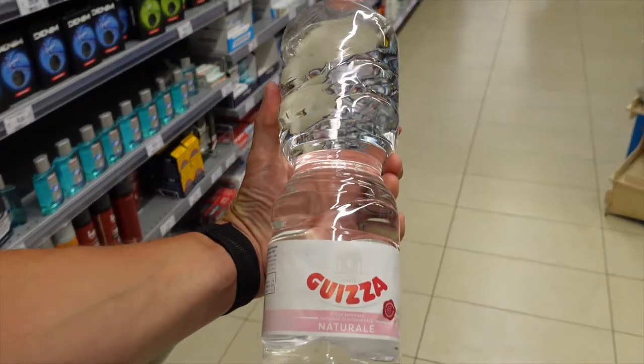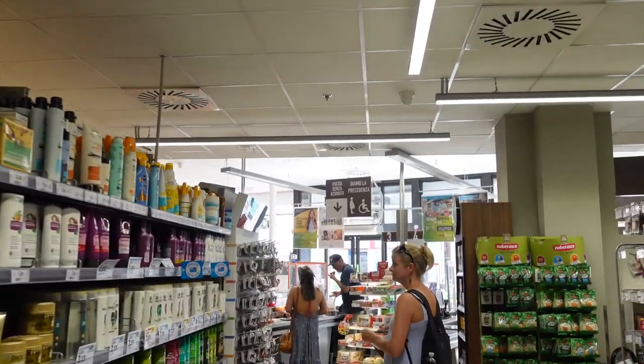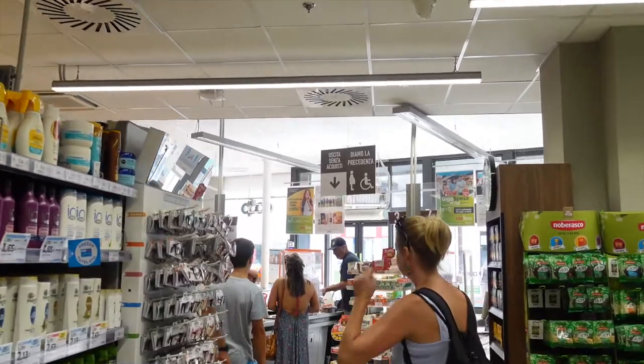We need to restock water. And we're actually walking around the store since it's air conditioned, just to cool down. It's so warm outside. I don't mind the long queue at all.